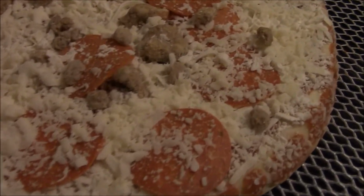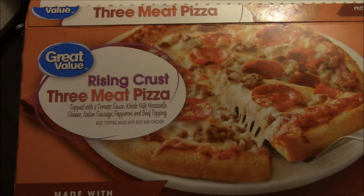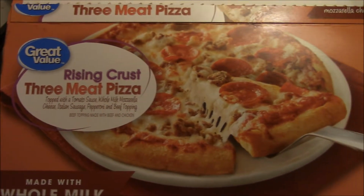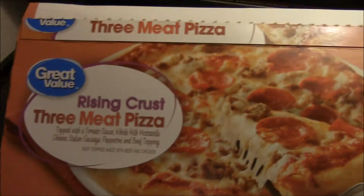Needs more pepperoni-skis. It's the back of the box, in case you were wondering what that looked like today.